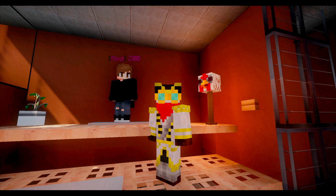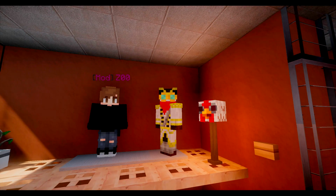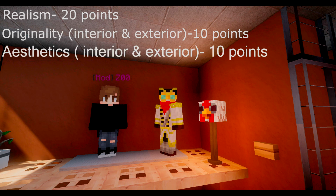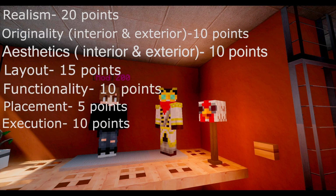Now, the way these builds will be rated, we have a certain scale. The scale works on 100 points. For 20 points, we will be scoring realism. We will also be scoring originality, interior and exterior, both of that, the aesthetics behind everything. The layout as well will be scored more intensely, along with the functionality of the build, the placement and execution. It doesn't matter whether it's modern or traditional. Everything will be graded the same, and all rules apply.